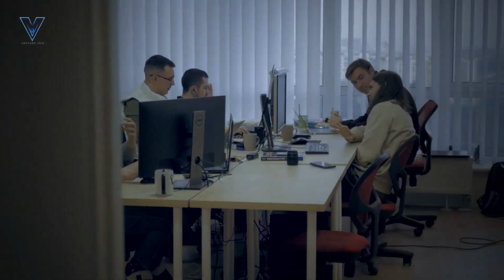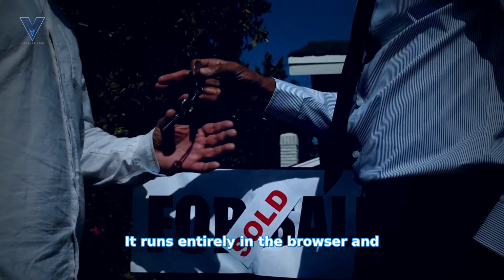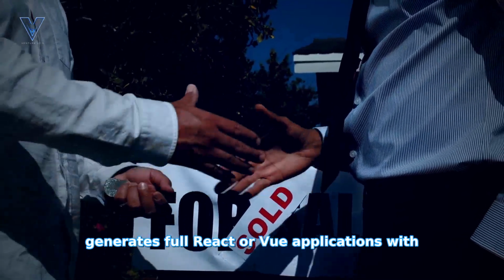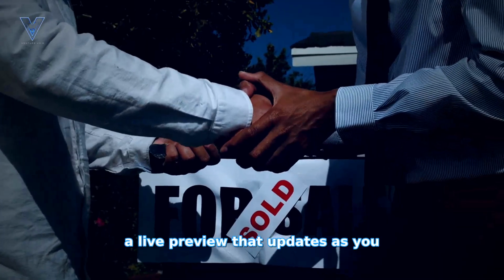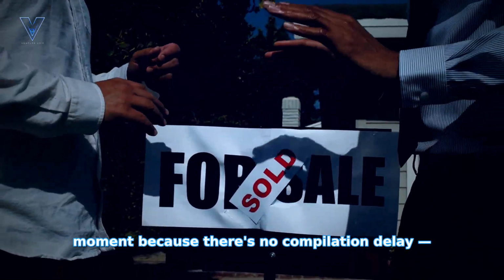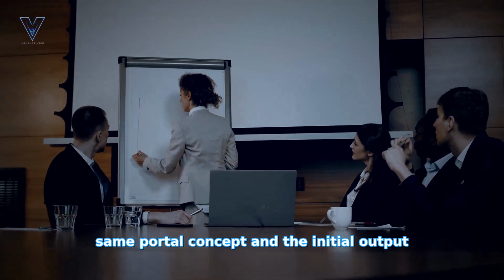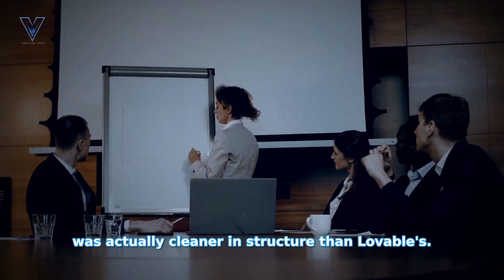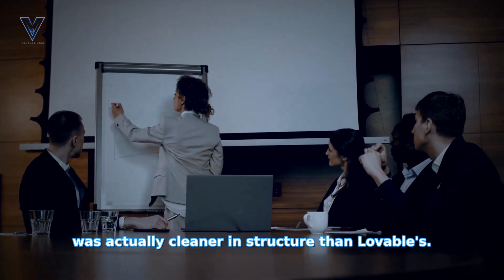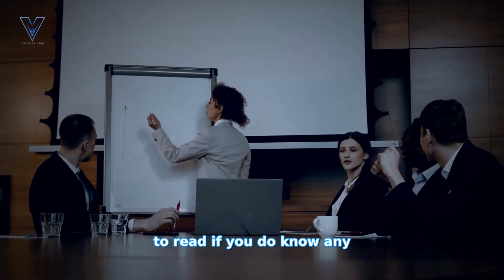Now Bolt from StackBlitz takes a different approach. It runs entirely in the browser and generates full React or Vue applications with a live preview that updates as you prompt. The experience feels faster in the moment because there's no compilation delay. You see changes instantly. I built the same portal concept and the initial output was actually cleaner and more structured than Lovable's. The component architecture was more logical, easier to read if you do know any code.